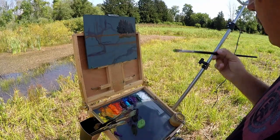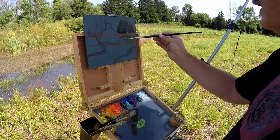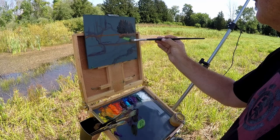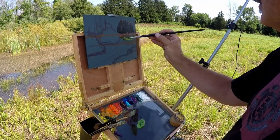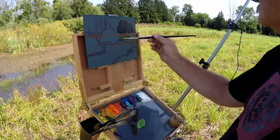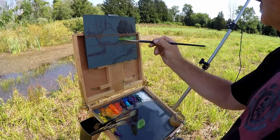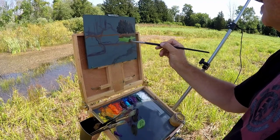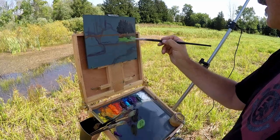Now that I've got that mixed up, it might be a little bit hot at the moment, but I'm just going to go with it for now. I do that a lot. It's a lot of back and forth for me. But it's a fairly warm green, so just for the moment, I'm going to lay some of that in here. No real problem.